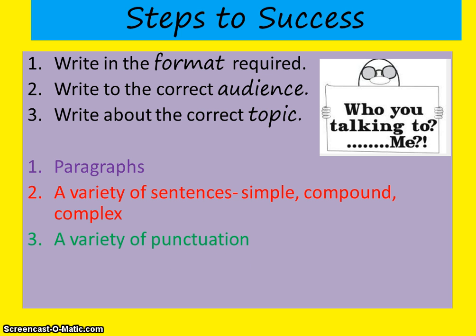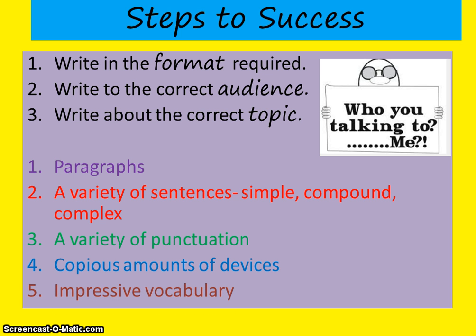Number 3, variety of punctuation. Number 4, copious amounts of devices, lots and lots, okay? So use those, we've taught you trappers and devices, not just so that you can find them when reading, but so that you can use them in your own writing, okay? So use them: adjectives, adverbs, rhetorical questions, lists of 3, quotes and statistics. And remember, all those things don't have to be true. They're looking to see how you can incorporate them into your writing. And impressive, such as copious, vocabulary.